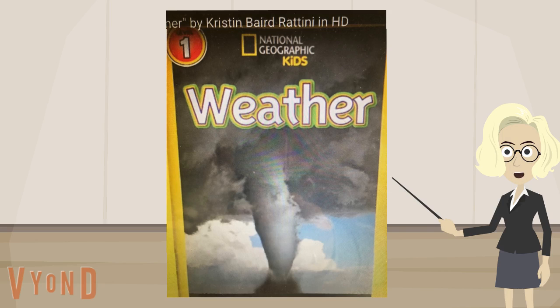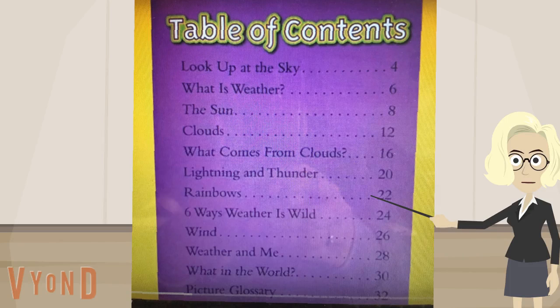But wait, let me see if I can push myself further. I've read books about weather before, and I know that they often have a chapter about extreme weather, and they often explain what weather is, maybe talking about clouds or the rain or the temperature. We should also look at the table of contents to see what other things we'll learn in this book.